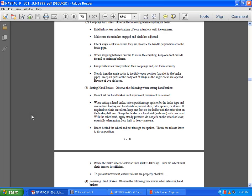Keep one foot on the ladder and the other foot on the braking platform. Grasp the ladder or a hand-hold grip iron with one hand, apply steady pressure, and do not jerk the wheel or lever, especially when applying heavy pressure.